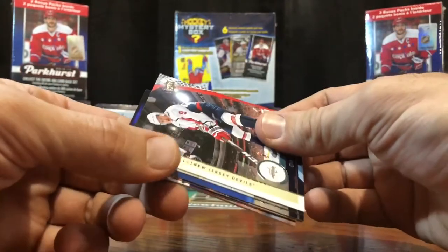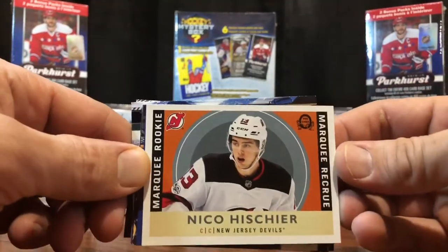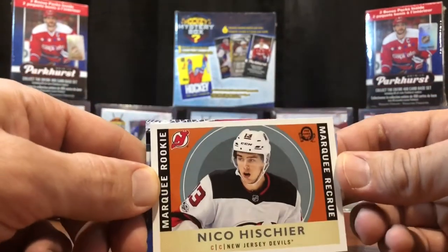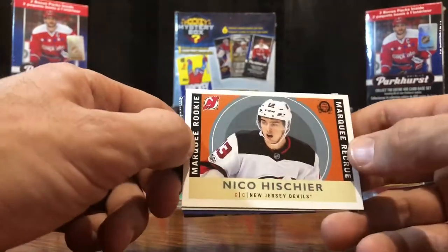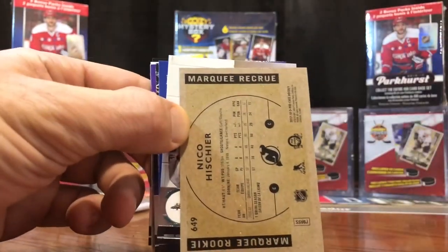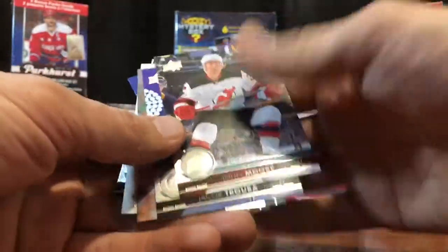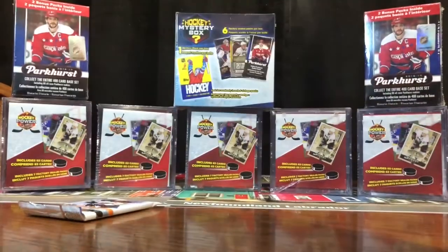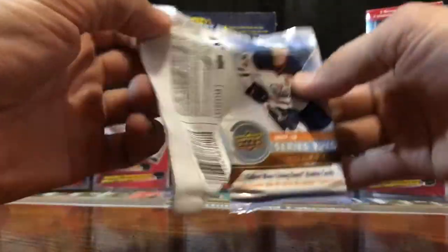Some kind of hit here. Nico Hischer, whatever it is, a marquee rookie. Nico Hischer. Nice, boys. Marquee rookie. Nico Hischer. I like it. Can't be anything else in there, right? It's all base in your face, the rest of them. That's a nice little hit to get. American rookie.